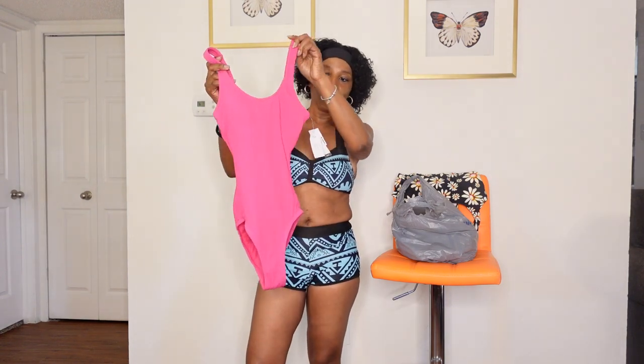The next bathing suit is this sexy, hot pink. I love the color of this bathing suit. It is so nice, that nice hot pink color. See, that's the back of it. And all of these bathing suits from Walmart, Walmart is really coming up, y'all. They're coming up because these bathing suits are really thick. All of them have padding. Even the ones that I tried on yesterday, the two-piece, they all have this nice padding in the inside for the top part of it.